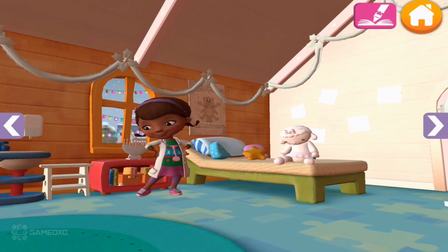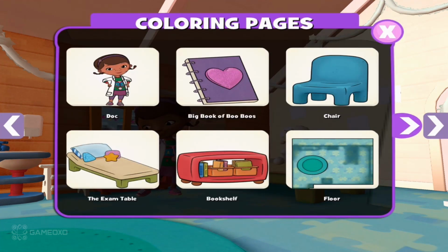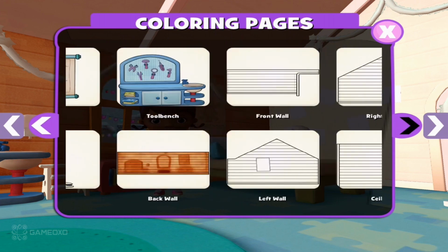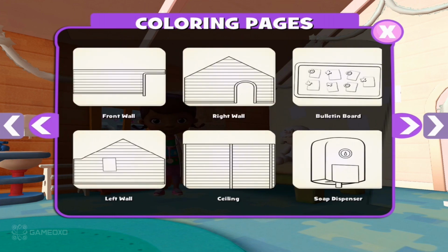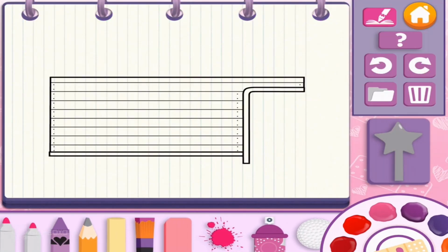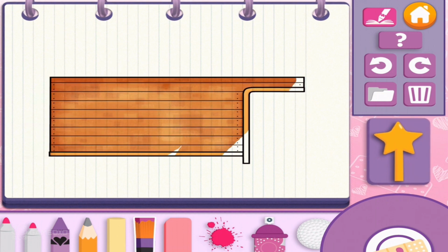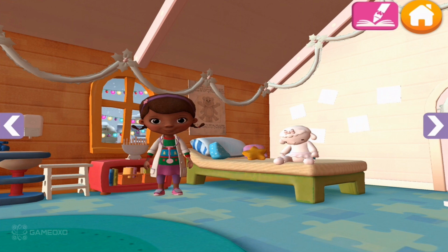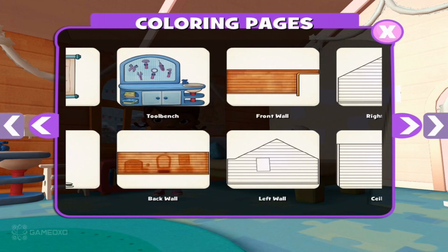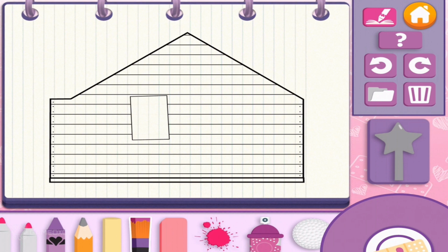That's amazing. What cool drawings. Oh, Doc, I think I have a boo-boo. Front wall. The magic paintbrush. Hey, that looks great. What cool drawings. Left wall. The magic paintbrush.